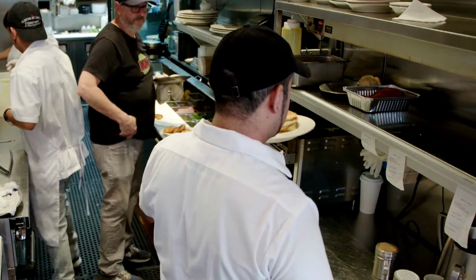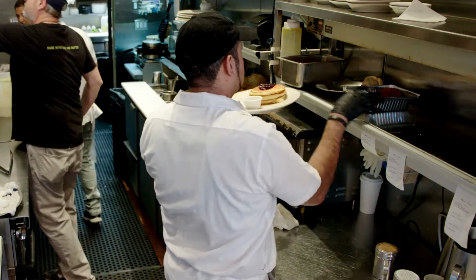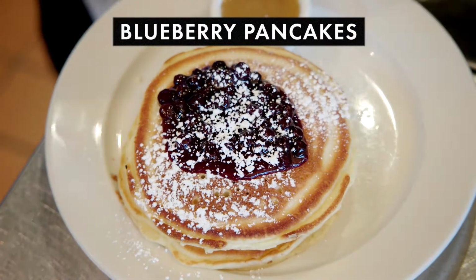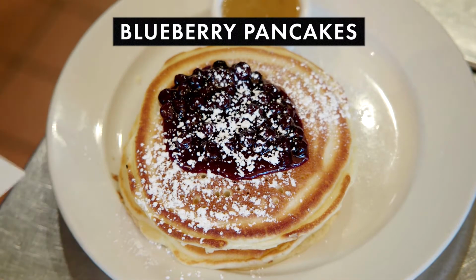So how does this actually play out when an order comes in? Let's track some of the dishes that we make and watch them move through the kitchen. Let's start with the blueberry pancakes. Again, our most popular item.